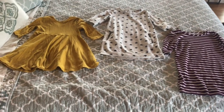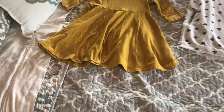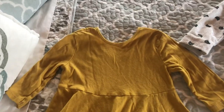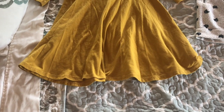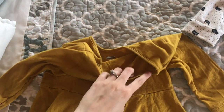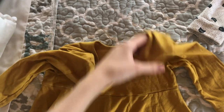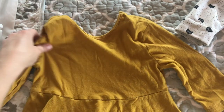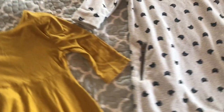And that brings us to the last thrift store. I found these 3 quarter-length sleeve dresses. This first one was just in this adorable mustard color. These are a little bit larger in size. I think 2 are 4T and 1 is 5T. And so these will possibly go to my nieces before they go to baby girl because she won't be able to wear them for quite a while.